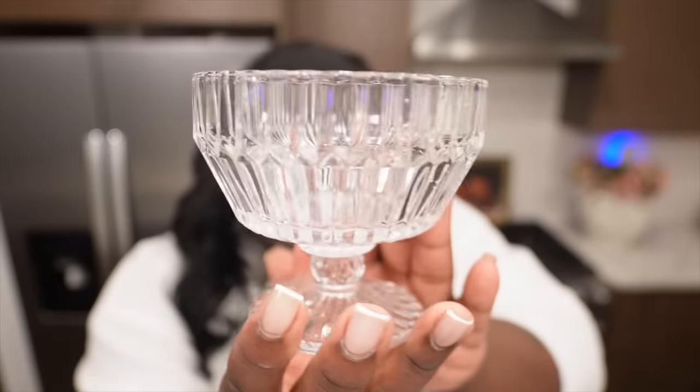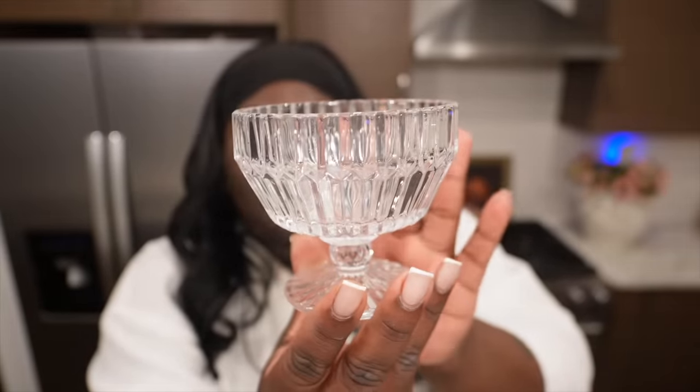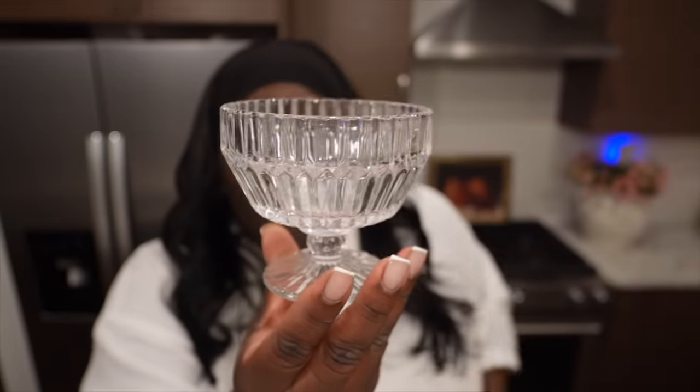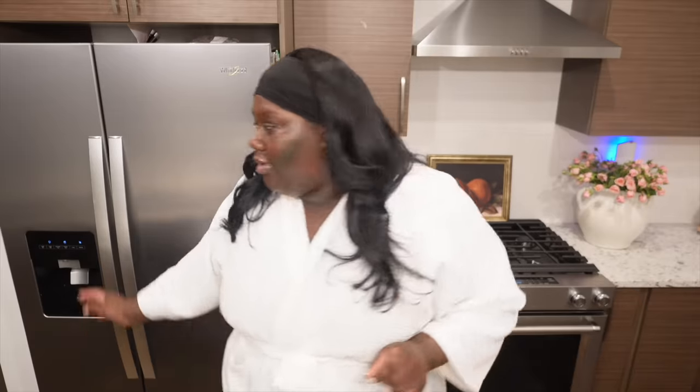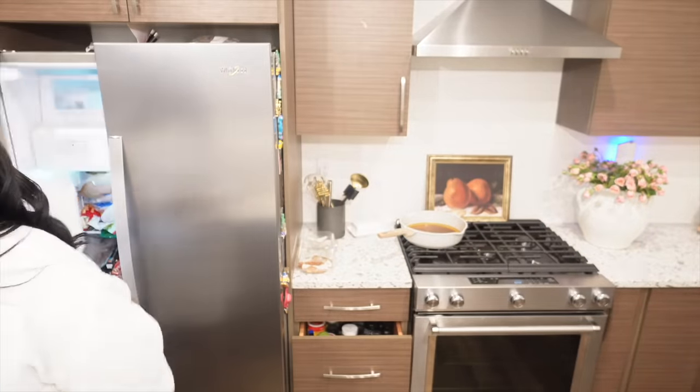All right, I came downstairs so we can try the whole ice cream, olive oil, salt situation. How cute. How freaking cute. I bought these specifically for ice cream. So cute. I do not have the flaky salt. So if I like it with the regular salt that I have, then I'll go to Whole Foods and try to find some flaky salt. But we're gonna try it out.